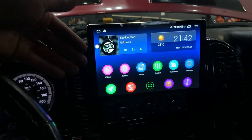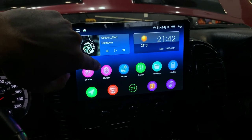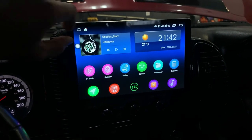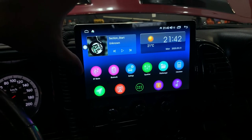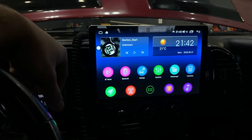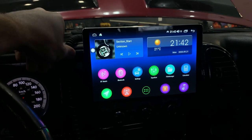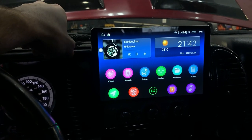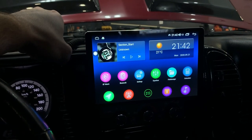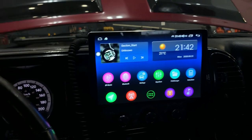It might not be that much more resolution, but on the old screen you're able to see little dots in the display, but this one is very, very clear. It actually makes a huge difference. I think the other one was 1280 by 720, and this one's 1280 by 800. That little bit of difference in pixels makes a huge difference.